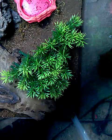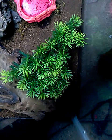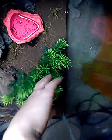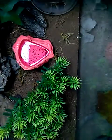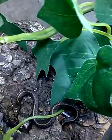So let's see. Oh, you guys might remember this guy. His brother sadly died. I was very sad, but let's see. Where's the little bugger? Let's go on his cage. Where is that little guy? Aha. Right there. That's my little garter snake Checkers.